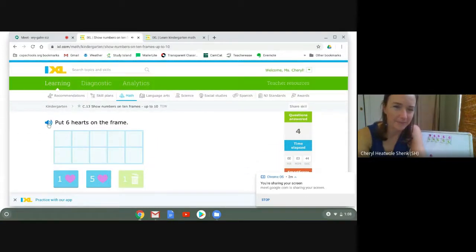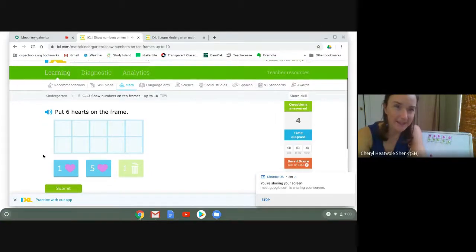Put 6 hearts on the frame. 6 hearts. Okay, 6 is 5 and 1. So I get to do the 5 button again. 6 is 5 and 1. Does that look like 6 to you?